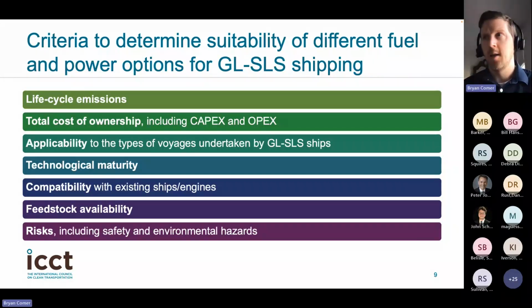And then the risks. This is a topic that is coming up more and more now as we look towards alternatives to diesel fuel in the form of hydrogen and ammonia as some of the leading alternatives. And those come with new risks and environmental concerns that need to be considered.